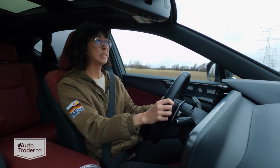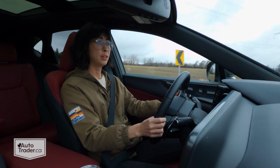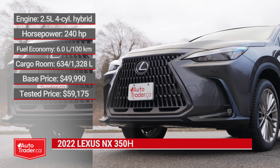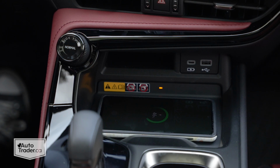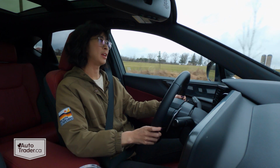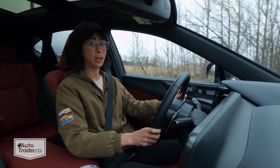So let's talk pricing. The base price for this hybrid is just around 50 grand. This one in particular has about 7,000 bucks worth of options in it. And I know it sounds like a lot, but I think all of those options are very essential to the whole experience, so you need them. Some of those features include stuff like wireless charging, this huge, awesome sunroof, 64 colors of ambient lighting, ventilated seats, all the good stuff. So that option package is really something you'd like to have.